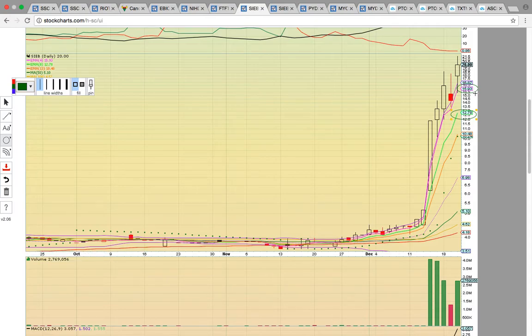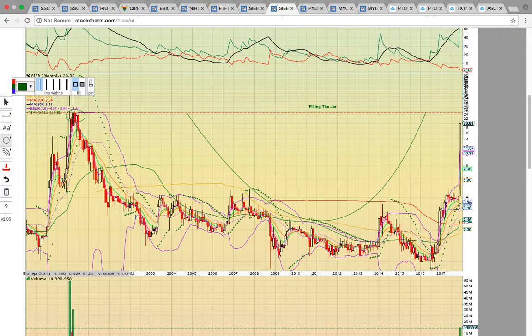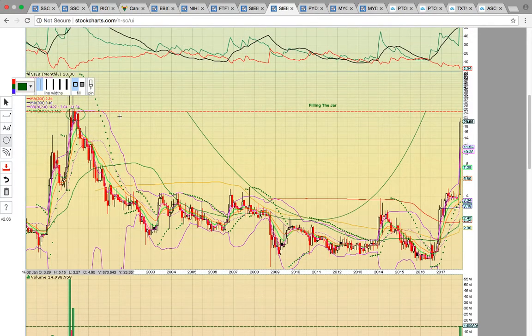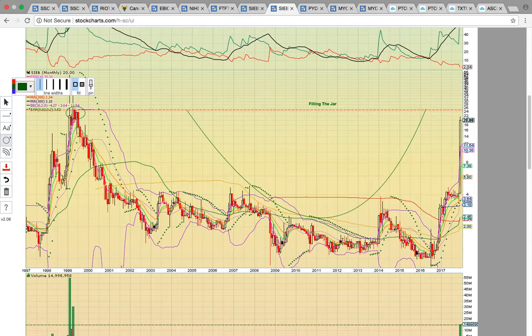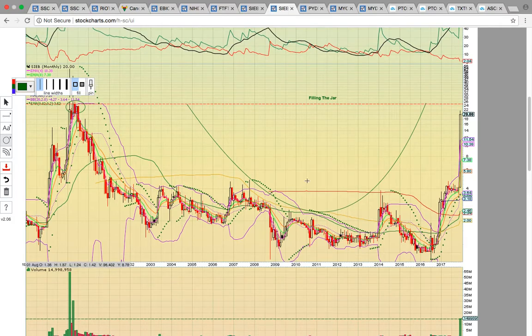The candles are pushing really hard here, and if you look to find the next resistance, you have to go out on the chart. And so I went out on the monthly chart, way out. You have to go all the way out here to 1999. And so if you look down here at 1999, the high close was right up here at $25, it looks like. And so that's going to be the big level to break. It's filling the jar. It's worked its way all the way back to this 1999 high close.